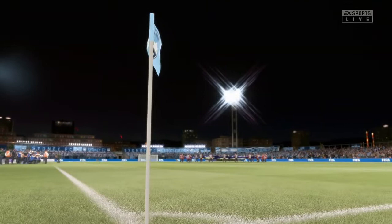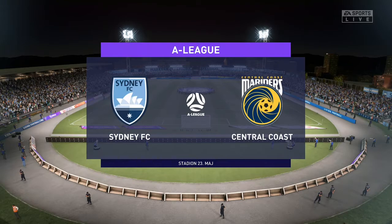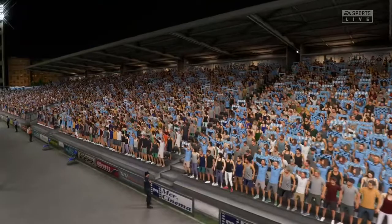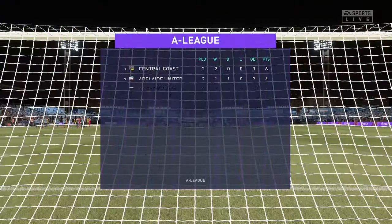Well, nights like these are just what you hope for as a spectator. A warm welcome. I'm Derek Ray, and with me in the commentary position is the former Arsenal and England fullback Lee Dixon. And what we have to bring you is live action from the A-League. I certainly can't wait for this, Lee. Well, I'm excited about this one. Great atmosphere in here. Everybody looking forward to this game, especially me and you.